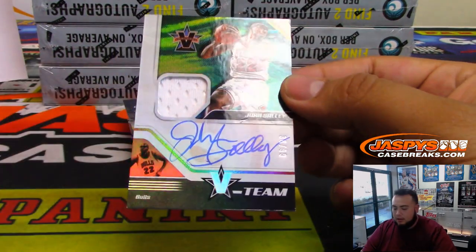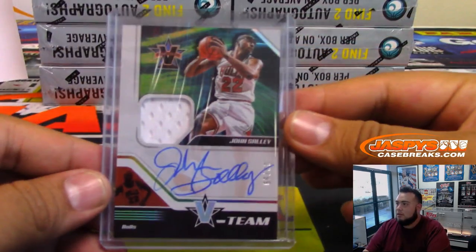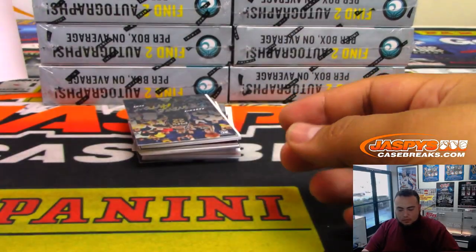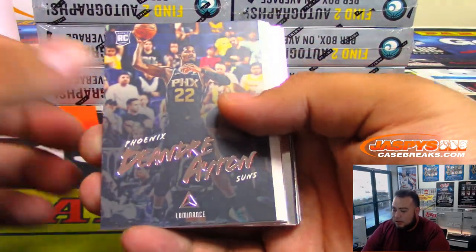All right, John Sally. There you go. Patch autograph. That is for the Bulls. Chicago Bulls with that one. So there's the first autograph of the box. DeAndre Ayton rookie.